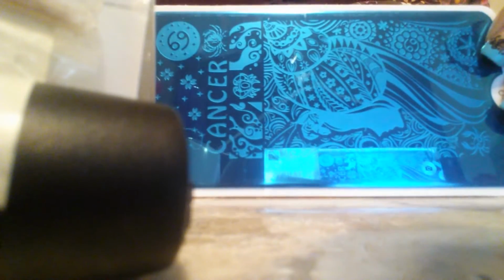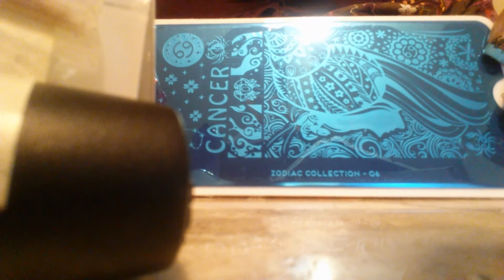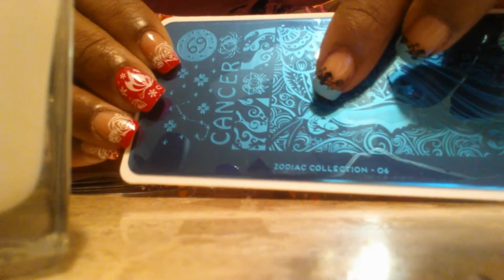But this is the Cancer plate. This is the last of the Zodiac plates. So any of you ladies out there that are Cancer, here is your plate. And I really like this. This is my sun sign. And you see right here, this is the hair, the bangs. It's a little crab. It almost reminds me of my son's little hermit crab.